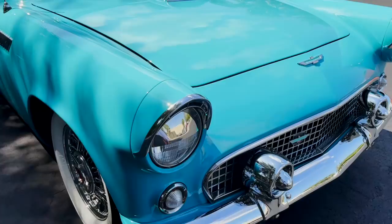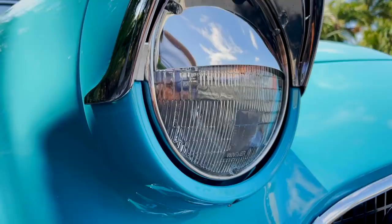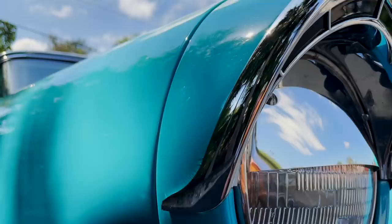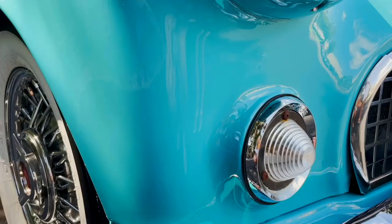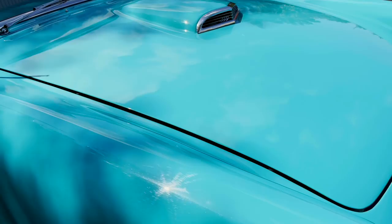This car is just so cute, and this one is so beautiful. It's in really great condition. It's been restored really nicely. It's just absolutely stunning. It is in this Peacock Blue, which is honestly one of my favorite colors of all the Thunderbirds. It's bright, it's so fun. You can't help but smile when you look at it. You've got the hood, very sleek.